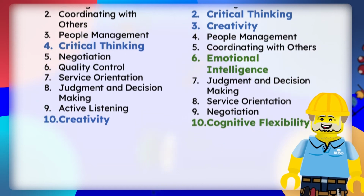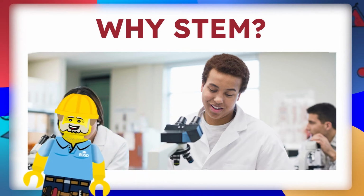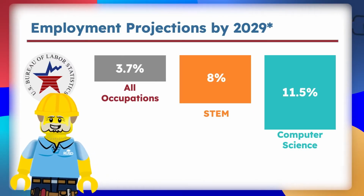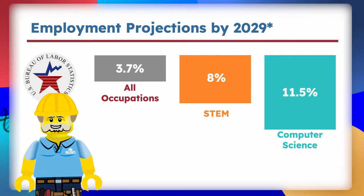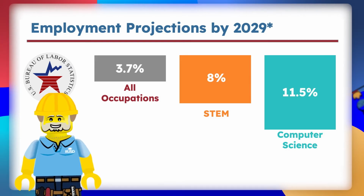Ultimately, we want to highlight the importance of STEM education and why it's so important for our students. According to the U.S. Bureau of Labor Statistics, job opportunities in STEM fields are expected to grow by 8%, while computer science jobs will grow by 11.5%. The expected job growth greatly outpaces projections in other industries, providing our students with opportunities to enter high-paying professional careers.